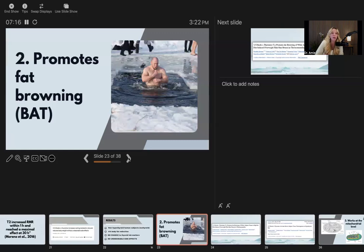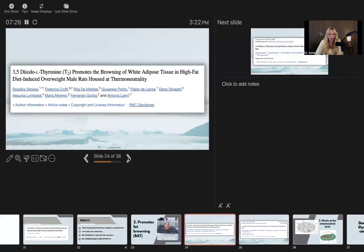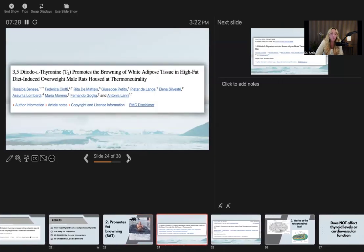Why are we jumping in cold plunges? Because we want to brown our white, squishy adipose tissue, that white fat that we grab and we go, I don't want this on my body anymore. T2 promotes the browning of white adipose tissue, the squishy fat, in high fat, diet induced overweight male rats housed at thermoneutrality. What does this mean?